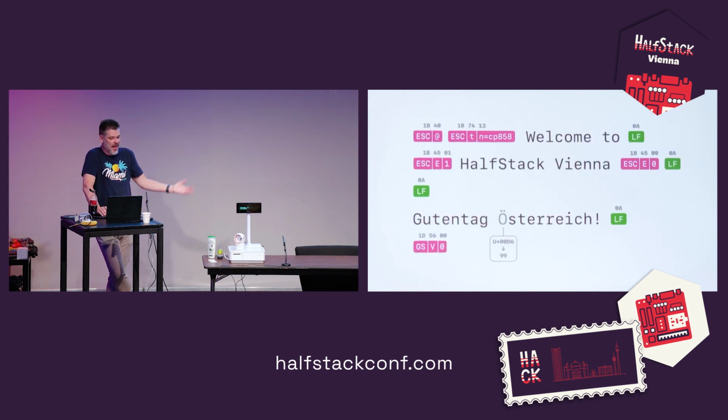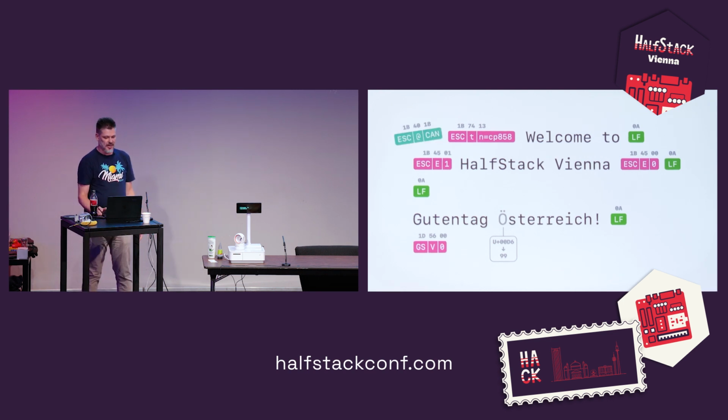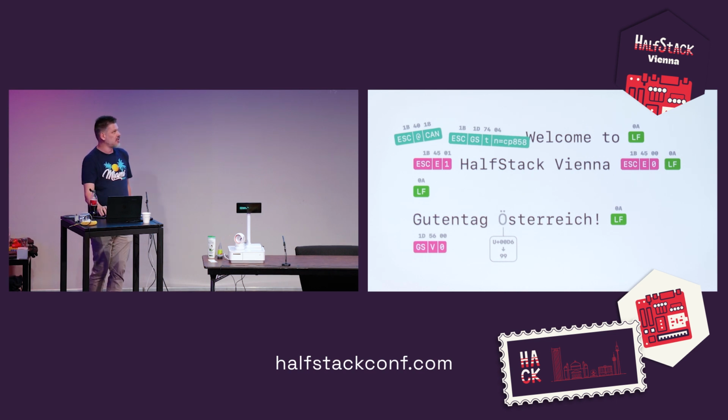So instead of ESC @ for initializing the printer, we now use ESC @ CAN, because we can. I don't know. ESC T turns into ESC DST. And ESC emphasis on and off, yeah, we just have ESC emphasis now. And ESC F for, well, F this? I don't know.